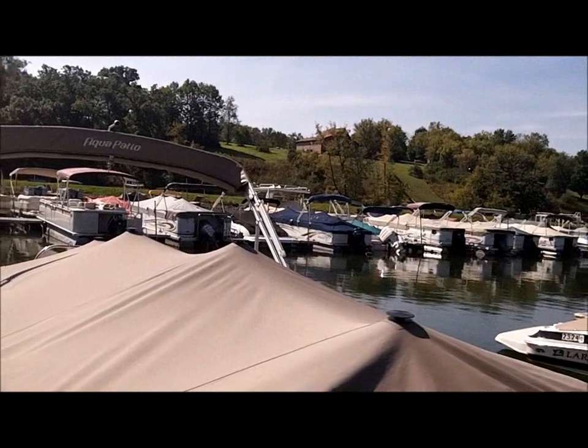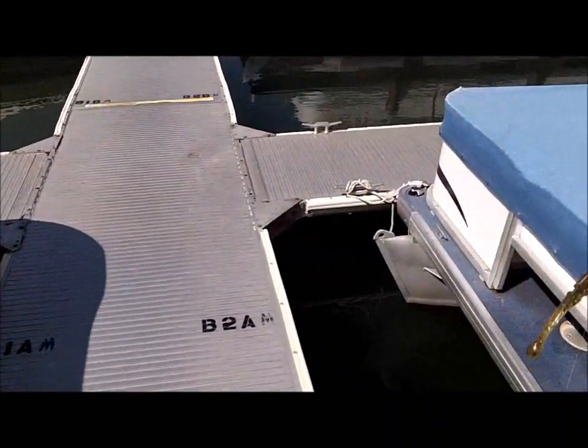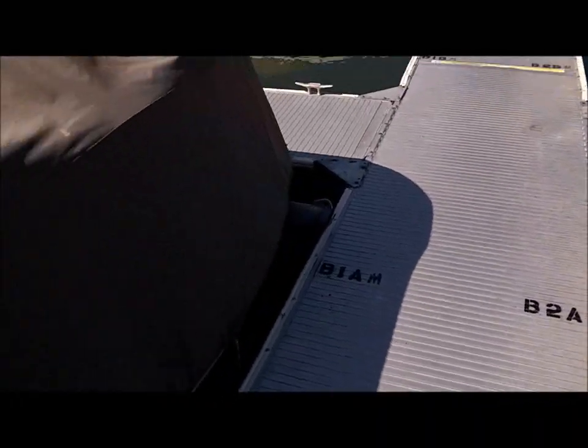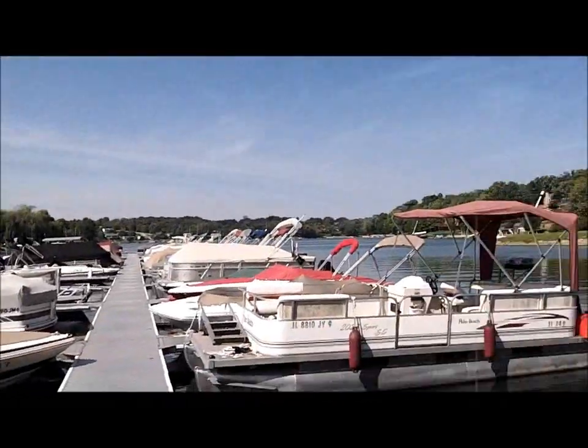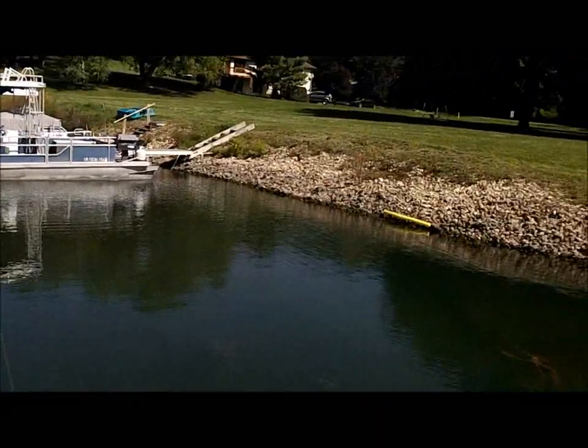I fished this dock right here really hard, but I didn't skip it under there as far as I did on this one. So if I start finding fish way under there hidden more, I'm going to go back over that dock and do the same thing. So stay tuned, guys, and hopefully we can find something.